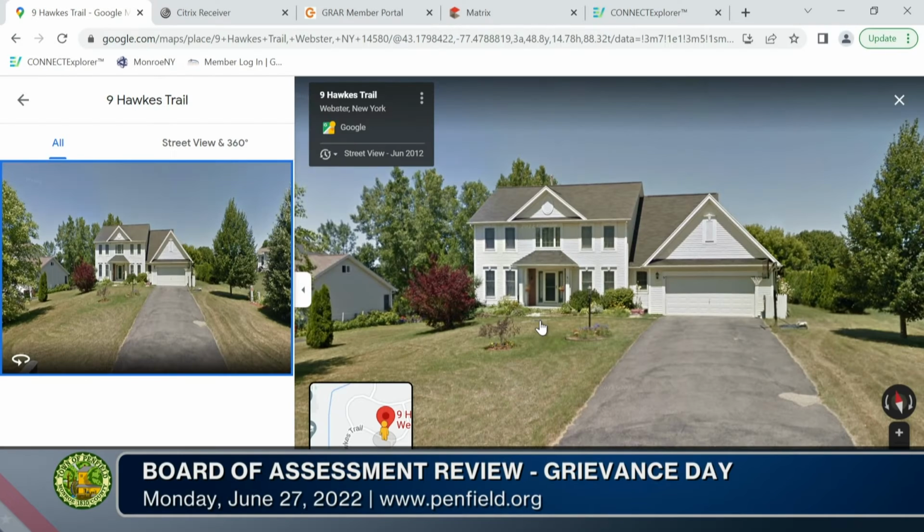Correct. Just one thing initially: with the initial 3 comps that were used, there's one house almost across the street that was definitely a good comparison. The other 2 that they initially selected were built 10 years before ours, and they made a big adjustment, decreasing the value of the houses because they're saying the 10-year difference made a difference in the selling price.